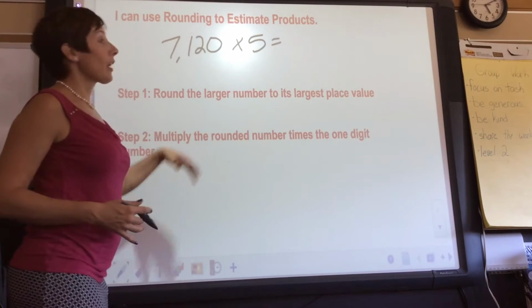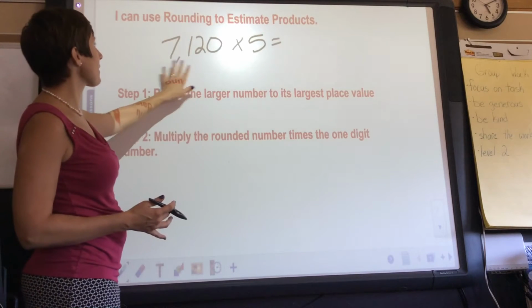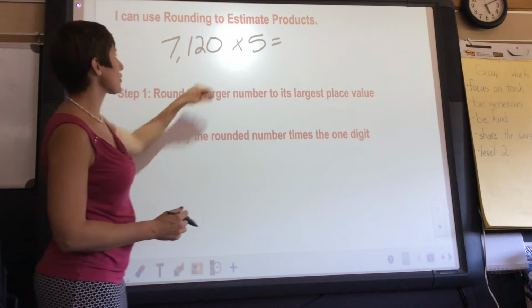Today, I want to show you how to round to estimate products. We're going to go ahead and use the example of 7,120 times 5. Step 1, round the larger number to its largest place value.